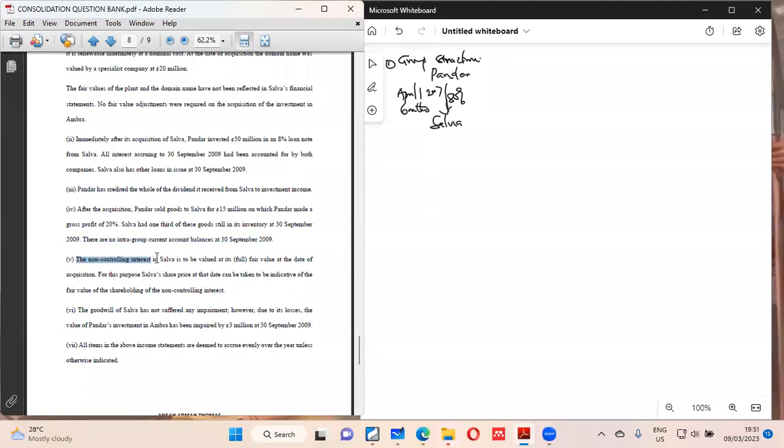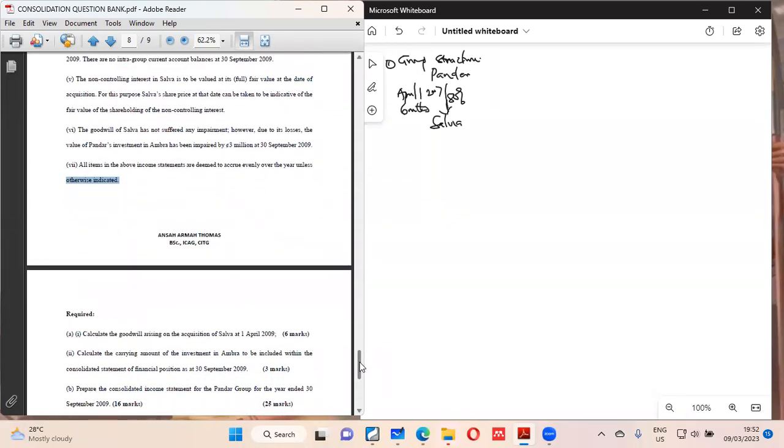So the non-controlling interest in Salvia is to be valued at full fair value at the date of acquisition. The proposed Salvia share price at that date is taken to be the indicative value. Michael, I think you asked a question about this one. You should be able to do that one for us by the time we get there. The goodwill of Salvia has not suffered impairment. However, due to losses, the value of Panda's investment in Ambra has suffered impairment. Okay, so impairment in the associate. Then we are now good to go.